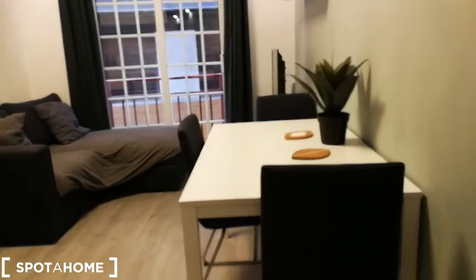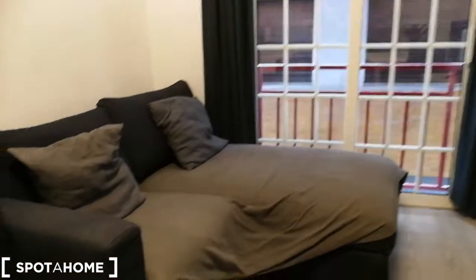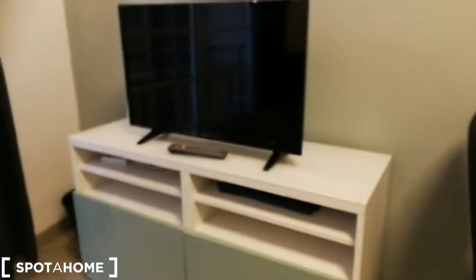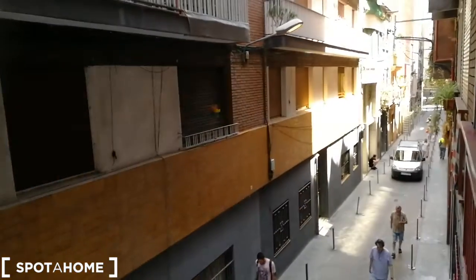So you have a table with 3 chairs. Over here, you have an L-shaped couch. I love L-shaped couches. Over here, you have a cabinet, a TV, storage space up here. Over here, you have a French balcony that overlooks the street. It's a small street right over here, so it's really quiet, as you can tell. It's good to live on a quiet street.